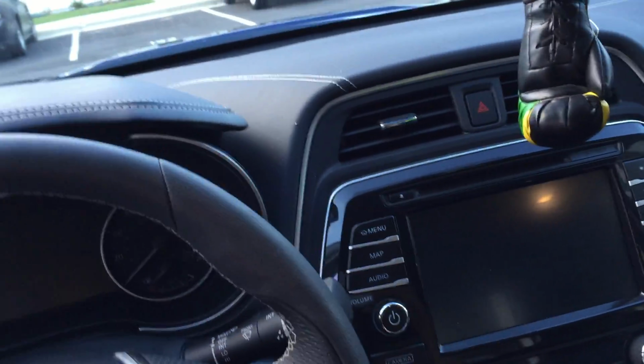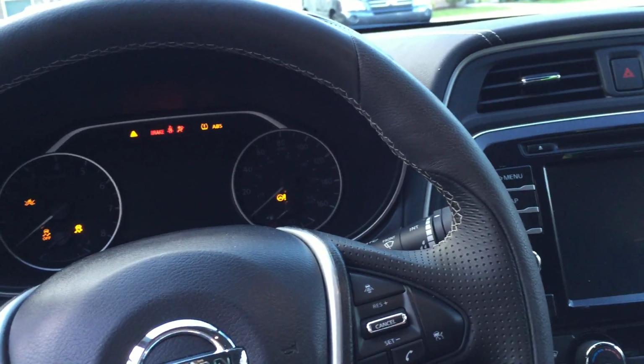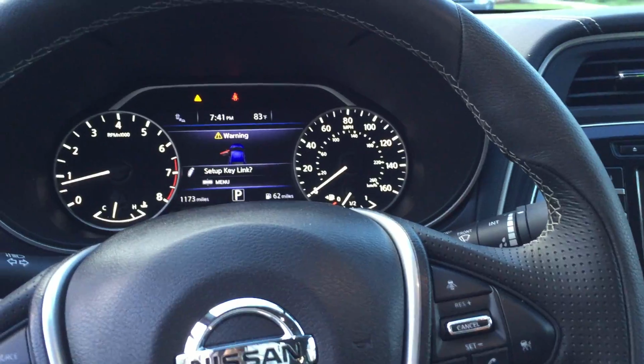From the smart cruise control or whatever the case is, and all that good stuff, it pretty much tops that. And as you can see, the cockpit, like I said, it just really does justice to this car.